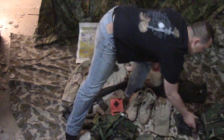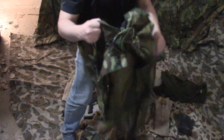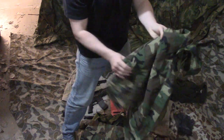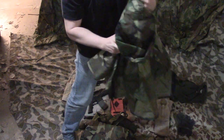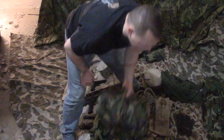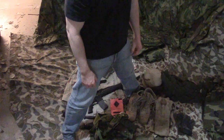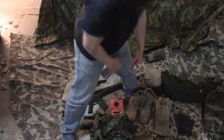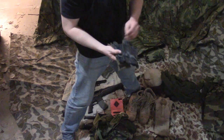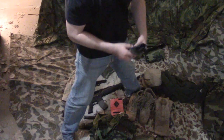Our Gore-Tex was the wetland style Gore-Tex, just like this, and this was predominantly just put inside your main pack. I don't recall any time of us getting rained on during the actual invasion, but I'm sure it happened. Gloves, in addition to the Nomex black gloves that I wore, you had the black leather gloves with the OD green glove liners.